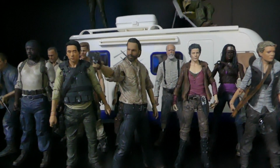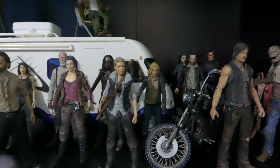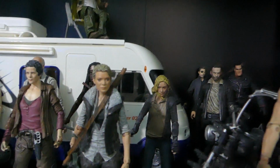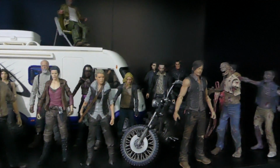But here we have Rick at the front, and we got Glenn next to him, Herschel in the background there. We got Carol. We got the TV series version of Andrea with a broken gun. So the rifle at the top, you see it's broken off there. They're just so flimsy, man. They don't hold up well.